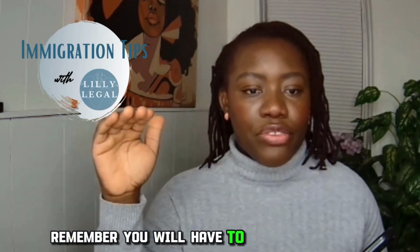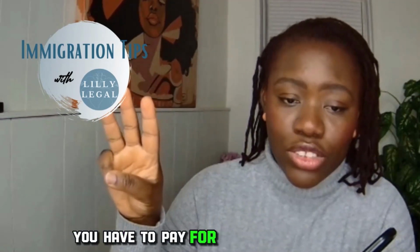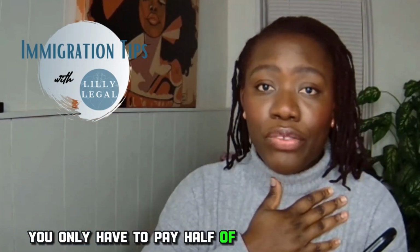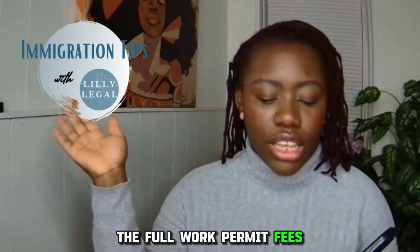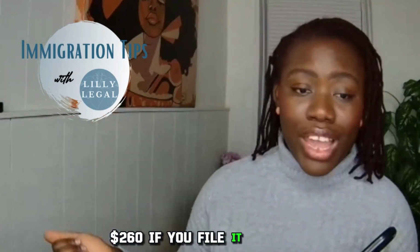Remember, you will have to pay the I-130 fee, the I-485 fee. If you want a travel permit, you have to pay for the travel permit. If you want a work permit, you have to pay for the work permit. Filing a green card application, the I-485, with the work permit, you only have to pay half of the work permit fees. So instead of paying the full work permit fees, you will now be able to pay $235 if you file it online, or $260 if you file it on paper.